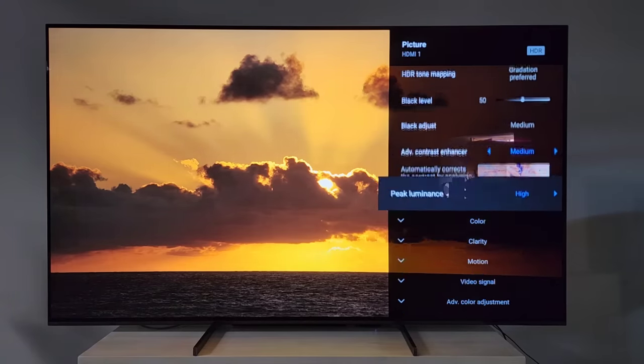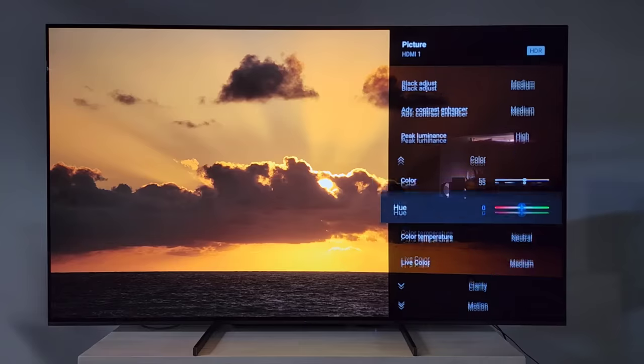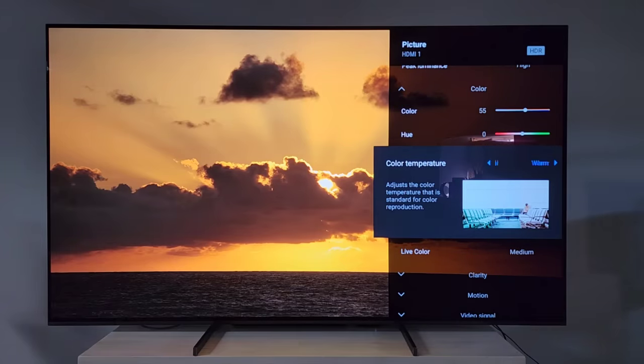Now with Sony, again, I love flexibility of image. Each preset looks very different from the other. Now keep in mind the Sony A95L QD OLED is using a different UI, and that will be what I think all 2024 TVs will have. So if you want that newer UI, you're going to have to go with the A95L.